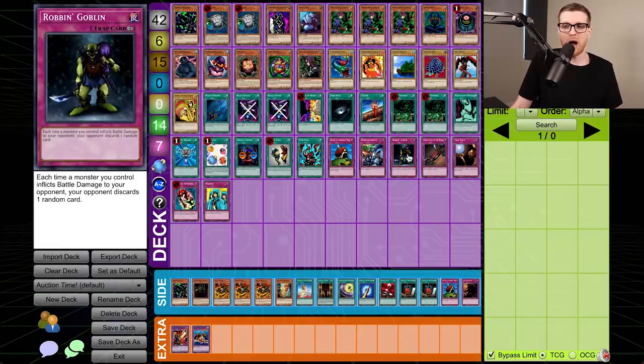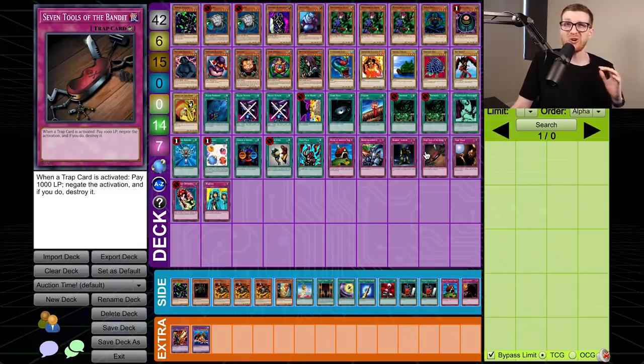Reinforcements for the attack boost. Robbin' Goblin can just absolutely shred his hand in the beginning stages, so hopefully that's the case. Seven Tools of the Bandit. He could get some pretty good traps from LON, like Torrential Tribute, but at the very least, he will have a trap hole from the Kaiba starter deck, so I want to have this in here.